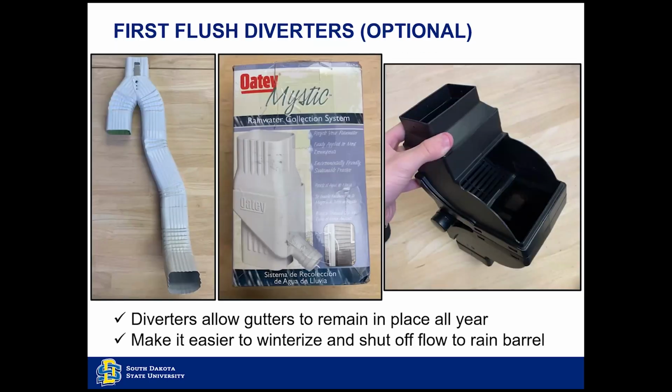So another option for this is what's called a diverter. I should say there's actually two kinds of diverters. This one is basically a valve or a switch that you can switch from flowing into the rain barrel to going the normal route. Some people like to do this because that way they don't have to redo stuff each year. They can leave the rain barrel out there. And also, if they need to remove the rain barrel for any type of maintenance, they can just flip it one way or the other.